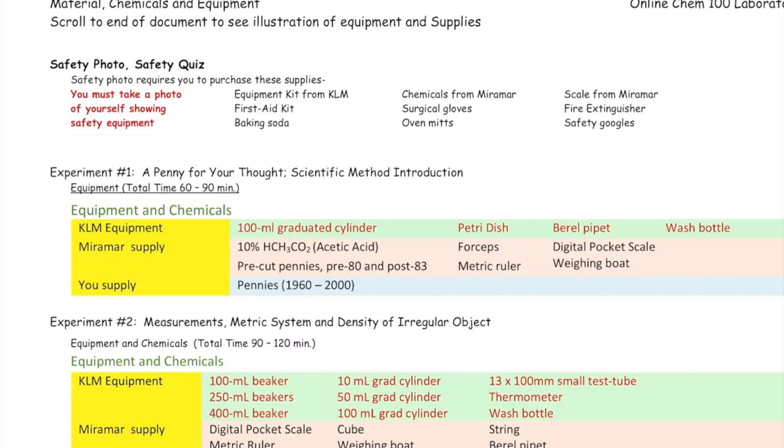You have to develop a hypothesis, and we offer you two hypotheses: that the mass gets heavier with age. So remember, age is like 1970. That would be like 50 years ago. That's an older penny than 1990 or 2000. Okay, so does the weight of a penny increase with age?